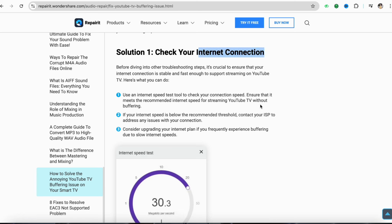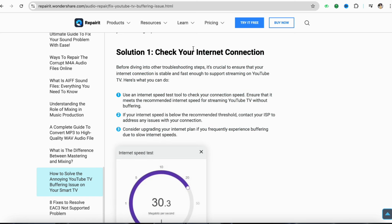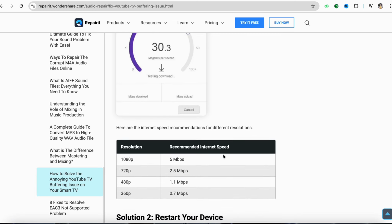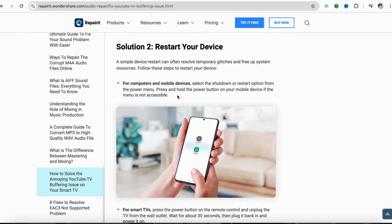Because sometimes what happens is when you play 4K or 2K resolution content in your YouTube TV account and your internet connection is not up to the mark, you might see the buffering in your YouTube TV app or in your YouTube TV account. And once you fix that, your problem should be completely gone.